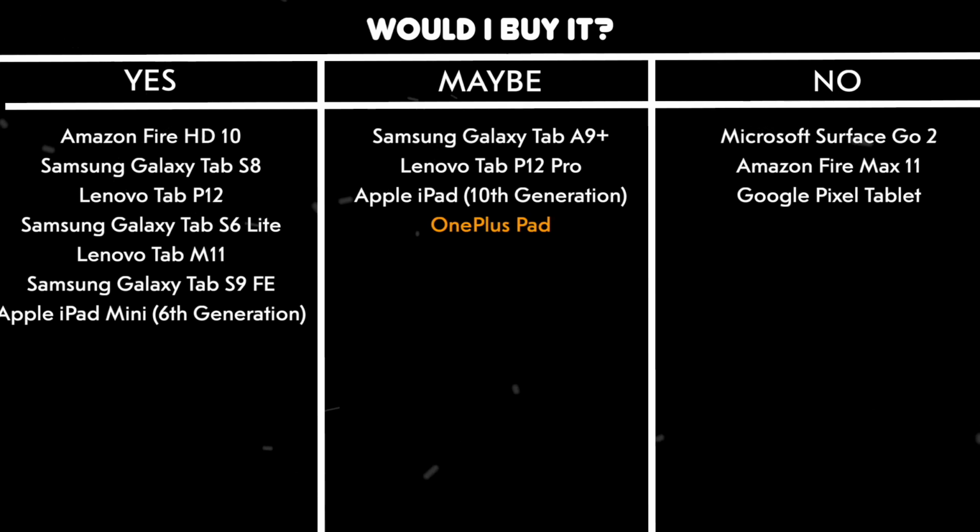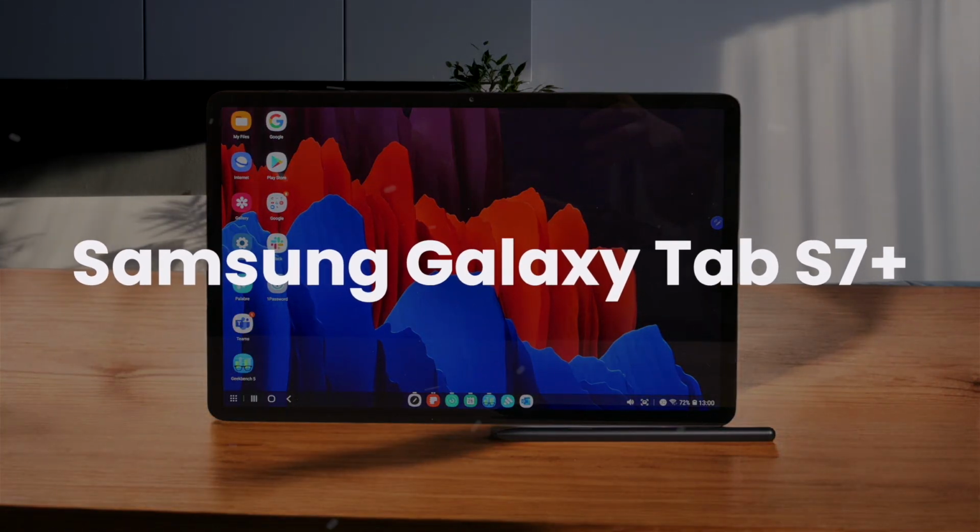Would I buy it? Maybe. If you want an Android tablet that doesn't suck and won't break the bank, this is probably your best bet. Samsung Galaxy Tab S7 Plus.